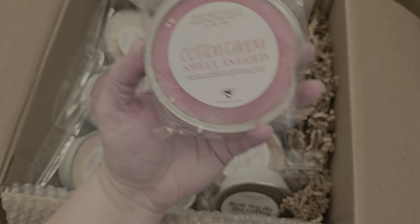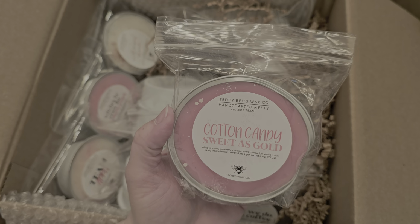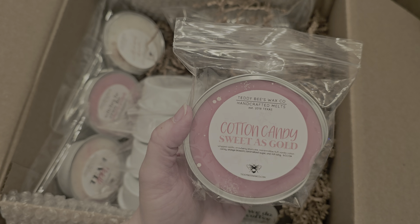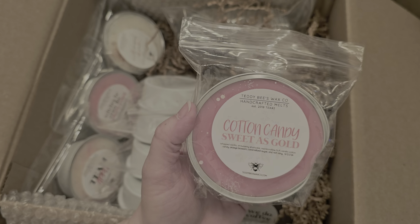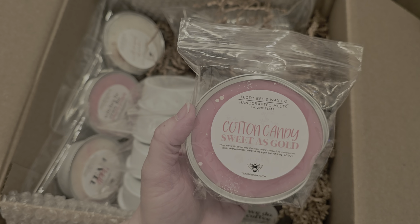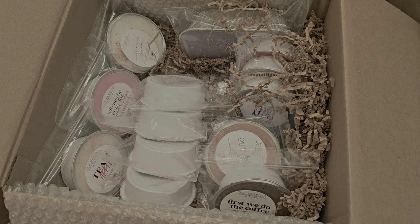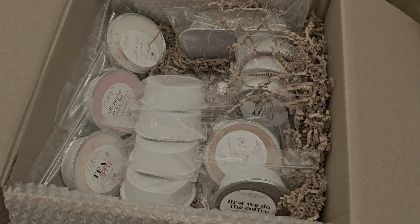Oh yeah, this is absolutely like a super sweet cotton candy with almost like a cotton candy frosting, kind of like the strings of the pink cotton candy with like a whipped cotton candy frosting. This is good. Yeah, you definitely gotta like those sweet, kind of fruity, girly almost type scents for this one. But yeah, I like it. I think I need some more of this one.